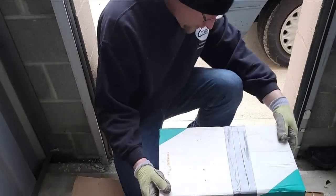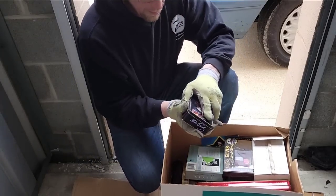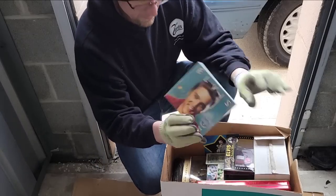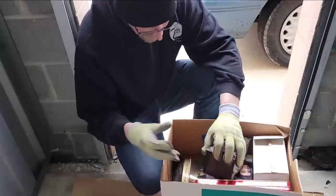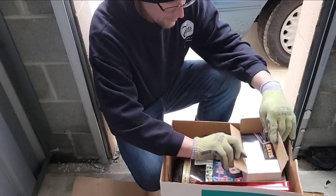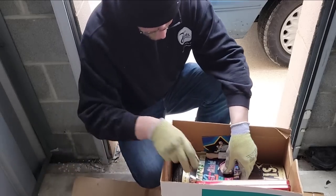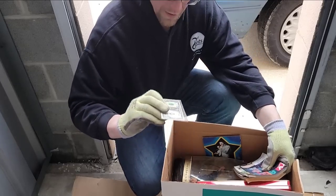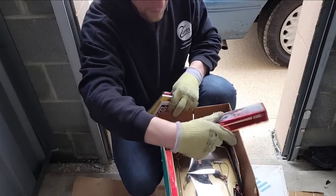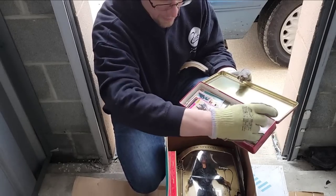All right, this box right here is marked Elvis. Wow. Elvis pocket knife. Elvis calendar. Oh, I see money. No, real money. Look at this. Elvis cars. Pink Cadillac. Oh, man. The Elvis private jet collection. What's this money about? Ha! It's a dollar and they put Elvis's face over it. We got the Elvis Barbie down there. What are these? Ooh, old cards, Elvis cards.